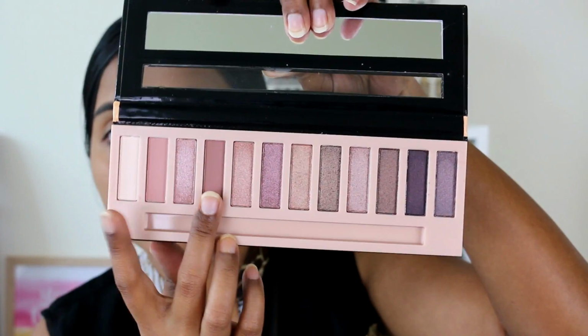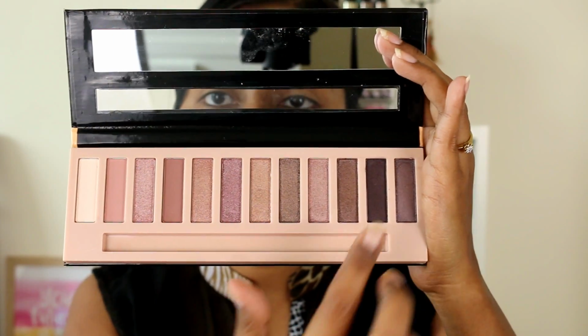This two and this white one. These are mattes. And there are 1, 2, 3, 4, 5, 6, 7, 8, 9, 10, 11, 12 eyeshadows in this. Pretty good. The color range is pretty nice. Let me swatch a few of these shades.